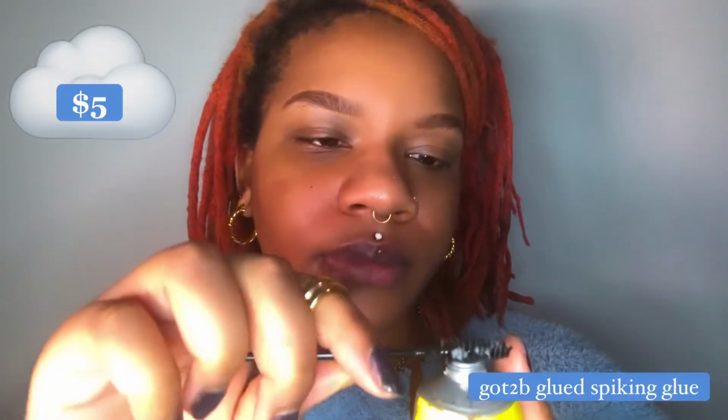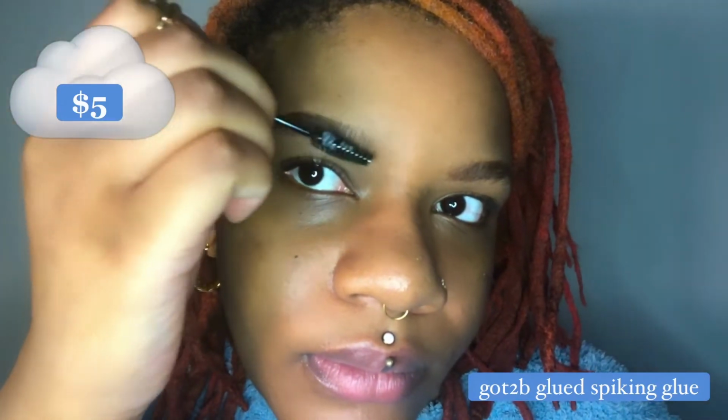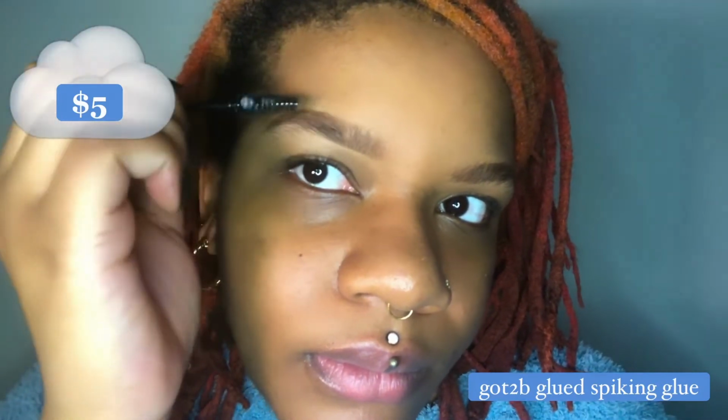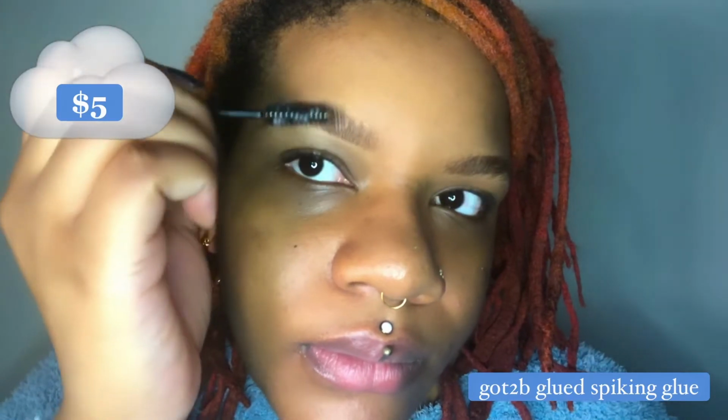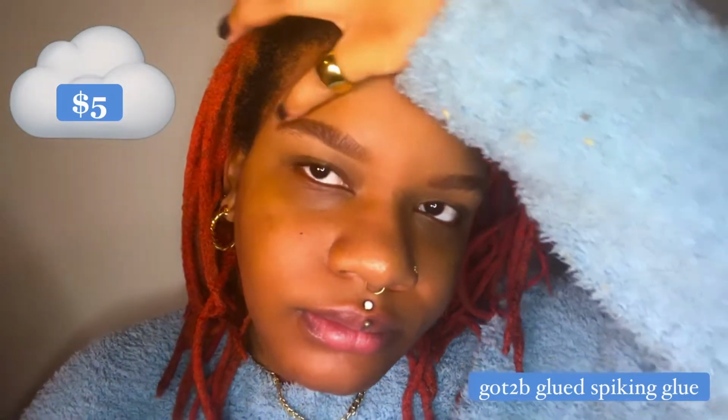Then I'm using Got2b Glued spiking glue to set my brow hairs in place. If you've ever watched one of my videos before, you've definitely seen me use this. This is my go-to brow gel always, and it's for a great price.